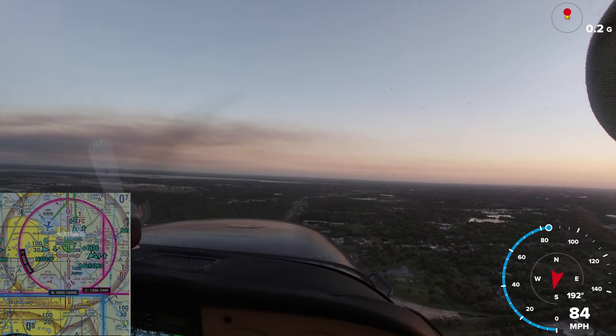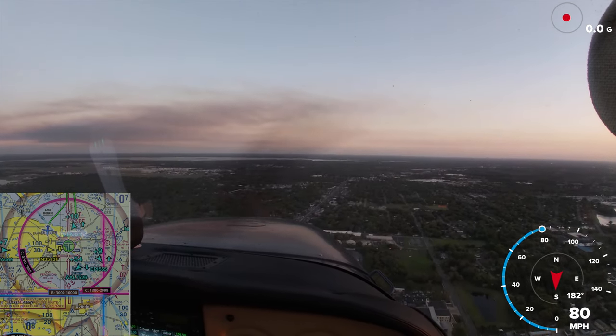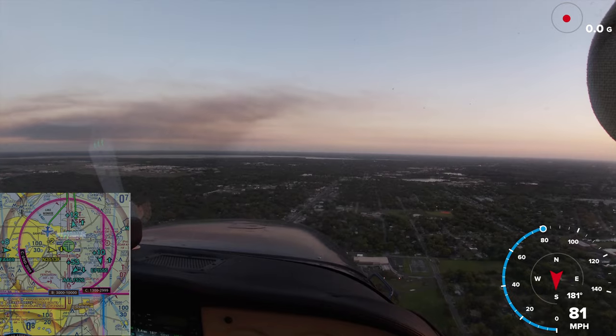So show me how good of a landing you can do from the right. Oh gosh. Yeah, so you see that crab angle? That's kind of cool. Number 13, Fox Trot, roger. Runway 9 right, clear to land. 9 right, clear to land for 13, Fox Trot.